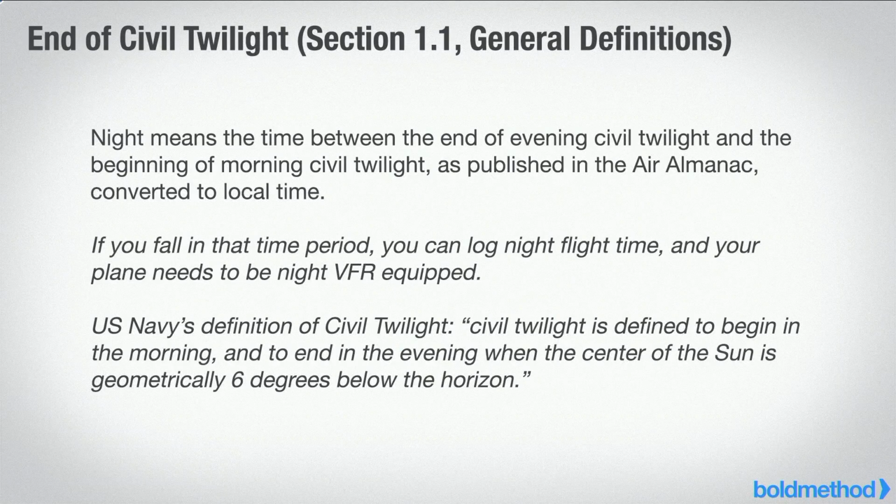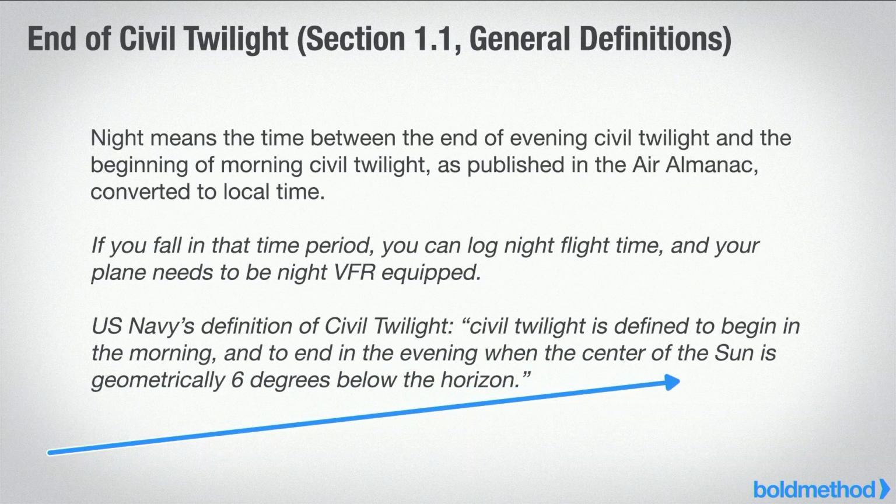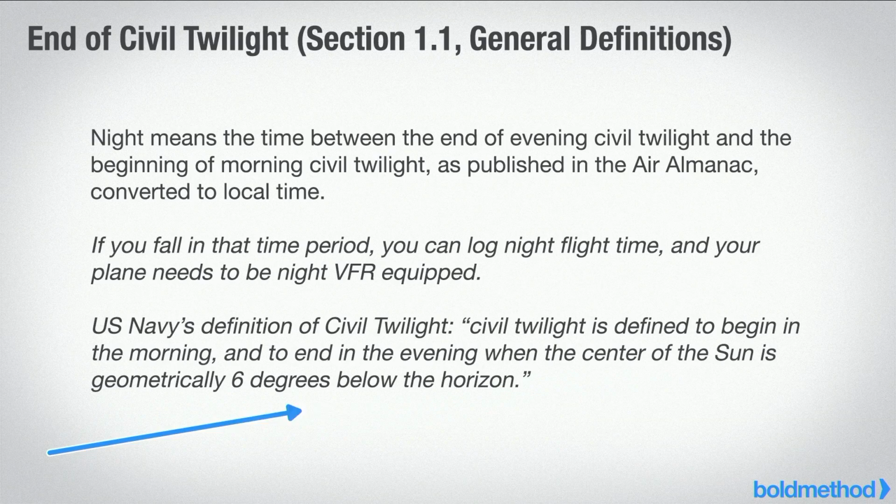Of course, the US Navy's definition for civil twilight is defined to begin in the morning and to end in the evening when the center of the sun is geometrically 6 degrees below the horizon. So when we're talking about civil twilight, it's not when the sun's set, but when the center of the sun has dropped another 6 degrees. And we tend to say that's about 30 minutes.